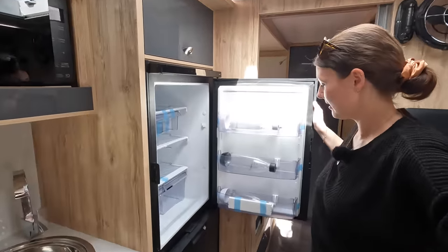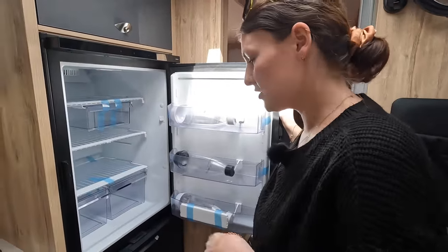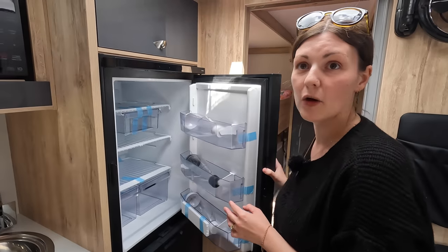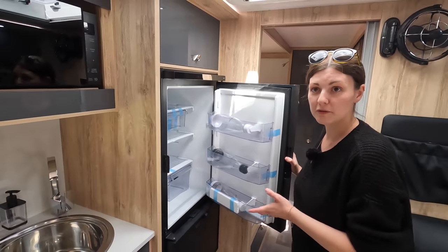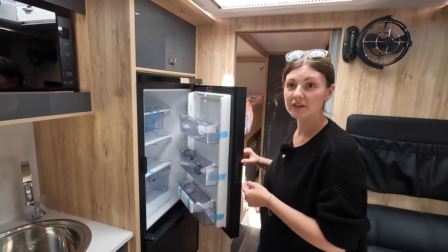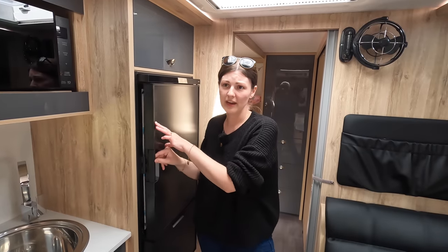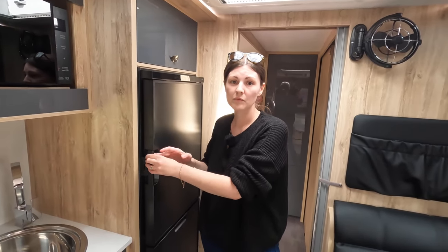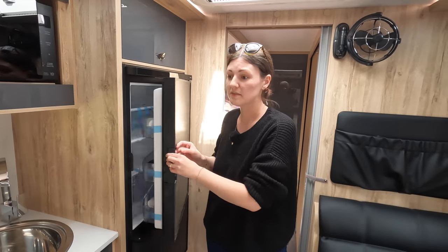I quite like this. It's small compared to some of the fridges you see in caravans now. They're going full-size kitchen fridges, like 200 litres plus. I don't really feel like we need that much. We don't. Coming from what we had, we travelled last time with one 40-litre fridge and one 40-litre freezer. So this is massive for us.